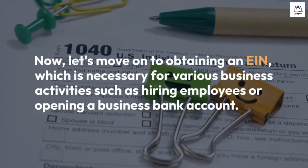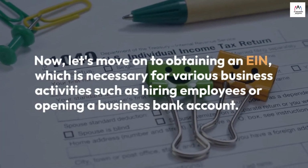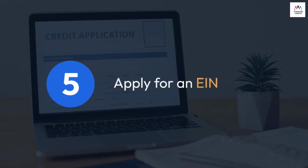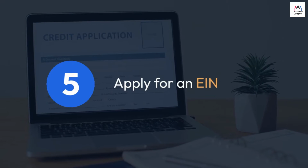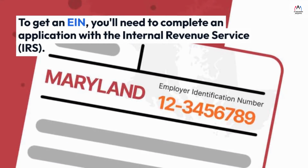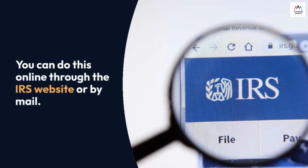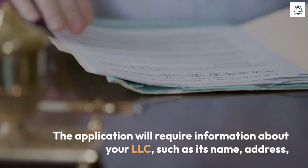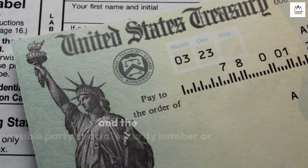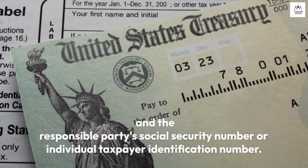Now, let's move on to obtaining an EIN, which is necessary for various business activities such as hiring employees or opening a business bank account. Step 5. Apply for an EIN. To get an EIN, you'll need to complete an application with the Internal Revenue Service, IRS. You can do this online through the IRS website or by mail. The application will require information about your LLC, such as its name, address, and the responsible party's Social Security number or individual taxpayer identification number.